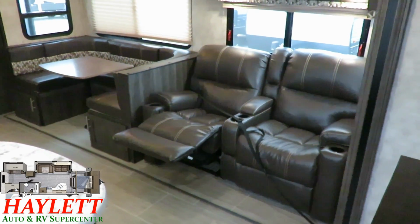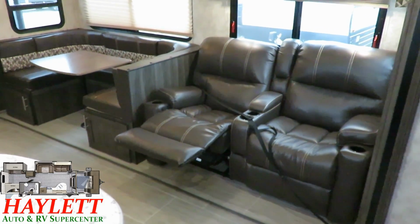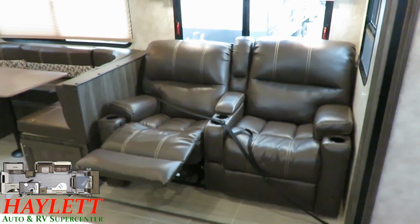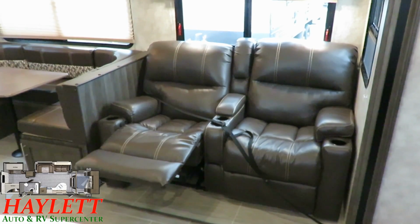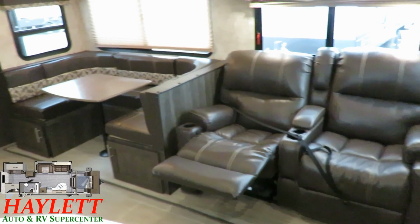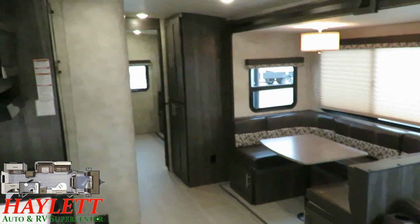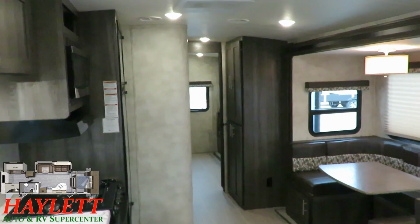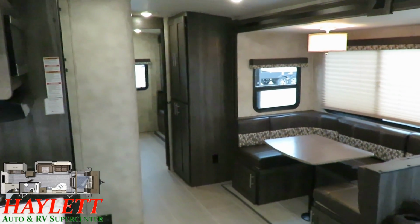Normally there'd be a hide-a-bed sleeper sofa here. Us being an Open Range dealer, I remember how you could equip these very well from only a couple seasons ago. Whoever bought this swapped that out for the theater seat here, so Mom and Dad had a nice place to kick back. Because the thing is, on a drizzly, rainy day, the kids are going to hang out in that private rear room, because there is a sliding privacy door there, so you can just shut them off and Mom and Dad get a little bit of sanity space.